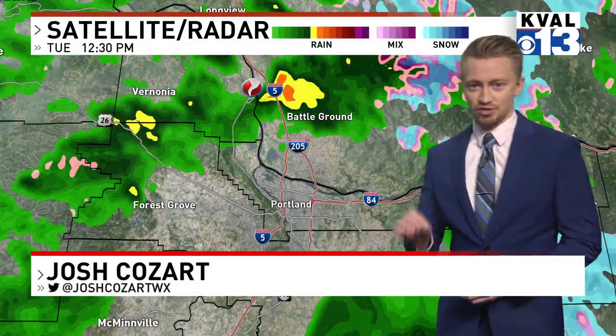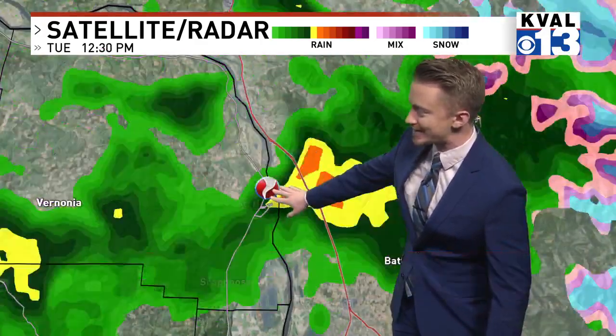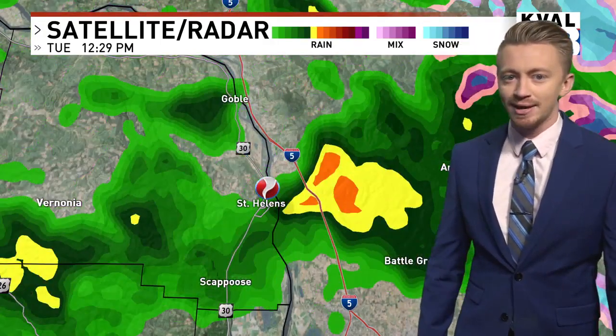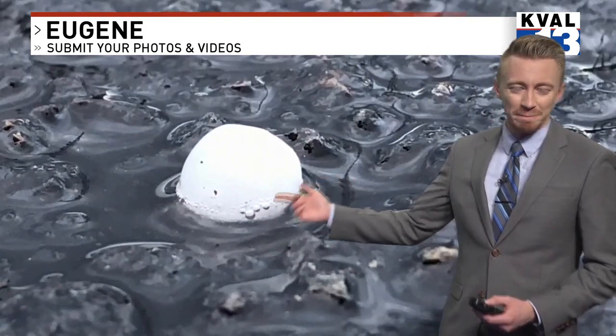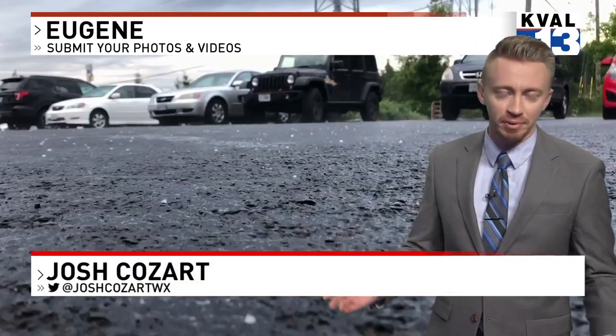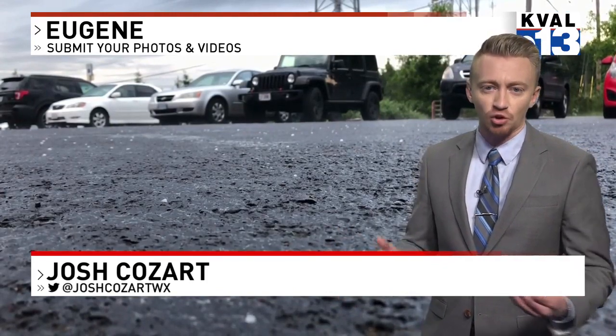I want to go ahead and turn our attention to the map and show you exactly where that tornado touched down. Here's the Portland metro area, just to the north and west. Here's St. Helens. As the system tracked its way through just after lunchtime hour, that's where that quick spin-up tornado did happen. Valley, where we picked up pea-sized hail through the early evening hours as the skies opened up from above, and that's something that is now quickly winding down.